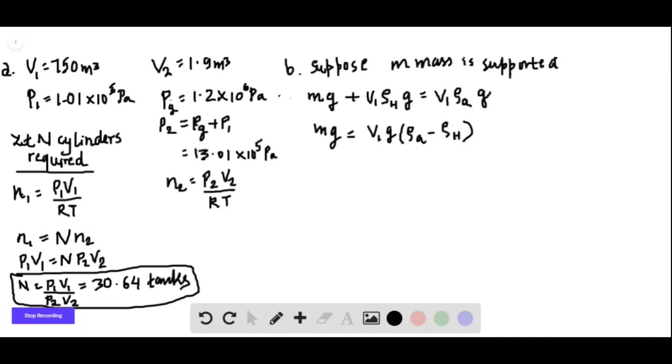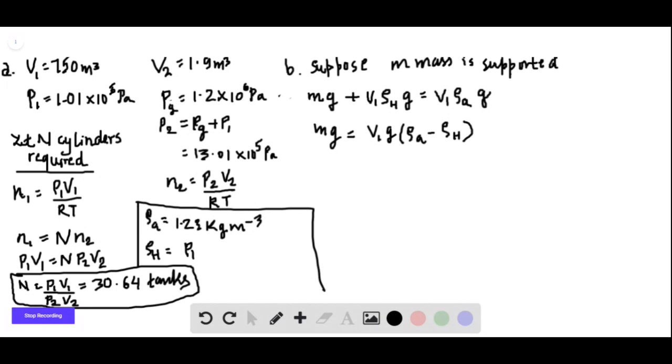Now the question gives V1, and we know the acceleration due to gravity g. The question says that the density of air is 1.23 kg per meter cube. We don't know rho h, so how do we determine rho h? To determine rho h, we again use the ideal gas equation, which gives rho h equal to P1 times the mass of hydrogen upon RT. The temperature is the same.